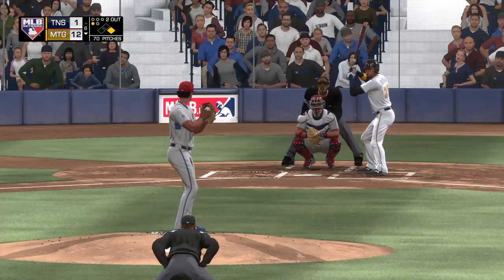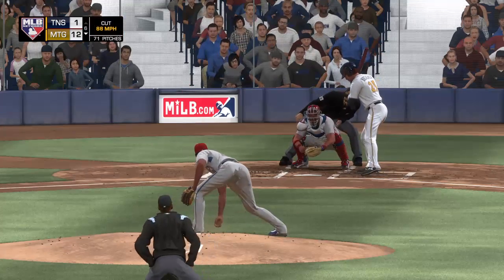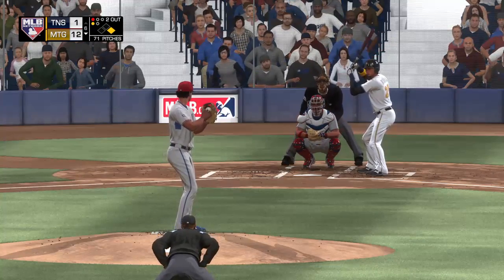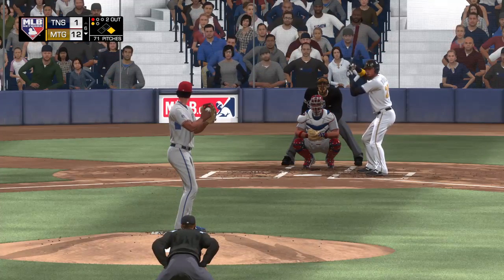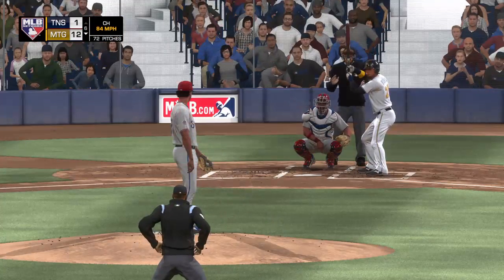Boy, they have just not pitched well at all in this game. I mean, anytime you give up double digits, the pitching coach starts looking over his shoulder like, hey, it ain't my fault. That's over, but low. It's a ball and a strike. Leaves a changeup high for a strike.